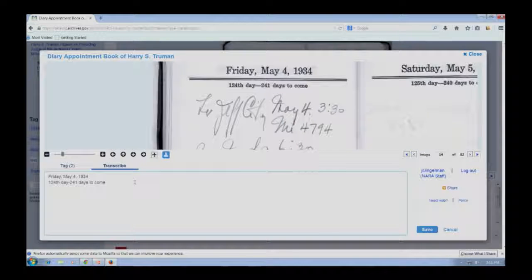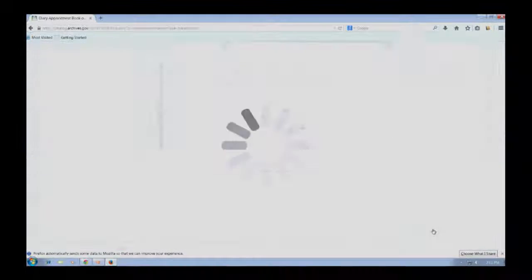So the first line, and somebody feel free to shout out if you think I'm transcribing the wrong word, because I'm not that good at reading handwriting. But I think it says to Jefferson City, but it abbreviates it Jeff City, May 4th, 3:30. And then I think that says miles, MI, 4794. So now that I have added that text, it becomes searchable.